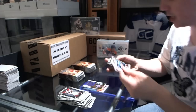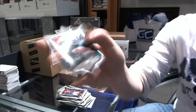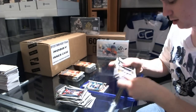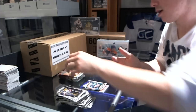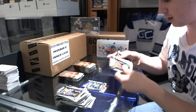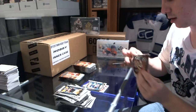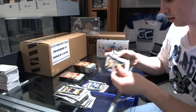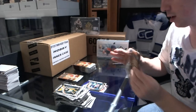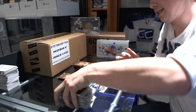We've got a rookie die cut, Lamar Miller. Lamar Miller. Base. Base. Base. Base.